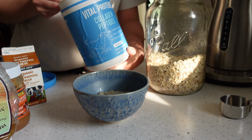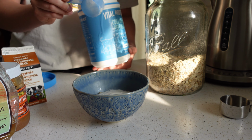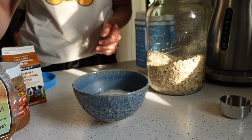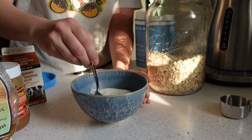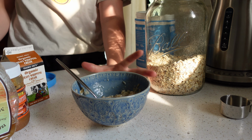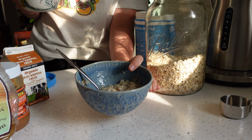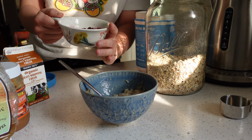Now I've got my collagen peptides to add in a little bit more protein. I'm adding 1 scoop, and going to give that a good stir. Even if you're someone who is sensitive to the flavor of collagen, I've found that it is seriously undetectable in here with everything else that's going in.